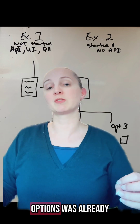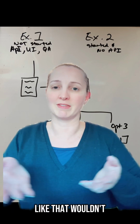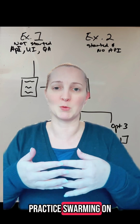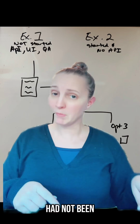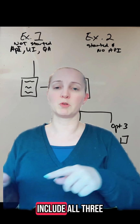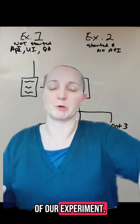One of the options was already in progress and it didn't include API, so they felt like that wouldn't make sense to be able to practice swarming on API, UI, and QA. The second example had not been started yet, and it does include all 3 of those areas, so that's the one the team decided to use for the purpose of our experiment.